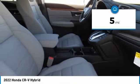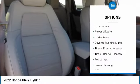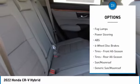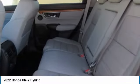Here are some of this vehicle's great options: heated mirrors, all-wheel drive, aluminum wheels, rear spoiler, power lift gate, brake assist, daytime running lights, front all-season tires, rear all-season tires, fog lamps.